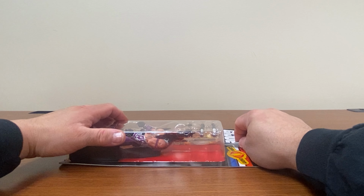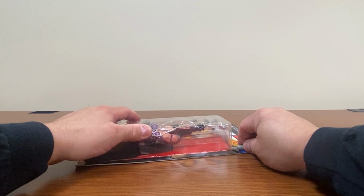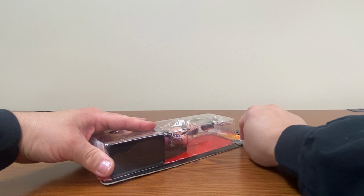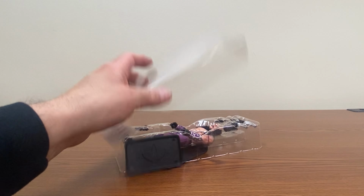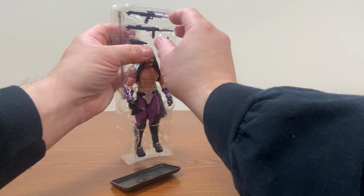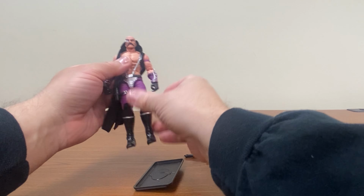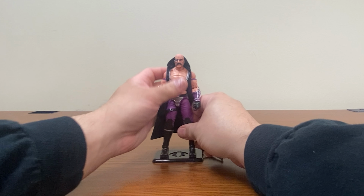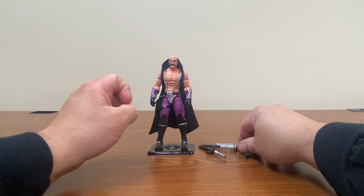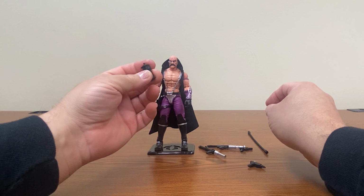Let's go ahead and open this sucker up. I think it's been a while since I've actually reviewed a retro card back. I do so love a good figure stand. Alright, so Dr. Mindbender has this weird little tank thingy that will attach to his belt.